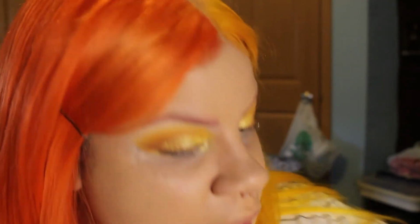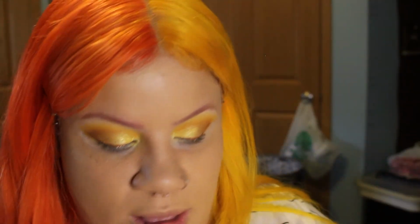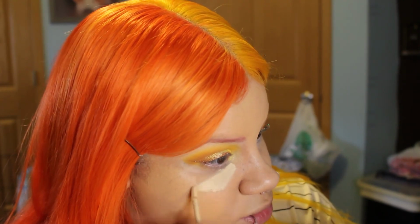So I got the new ColourPop Pretty Fresh concealer. Again, not the newest thing to ever hit the market, but my Ulta just got this. In fact, we're not even selling the old concealers anymore. We're only selling these. So if you're wondering where the old concealers went in ColourPop, that's what happened. We just don't have enough space. Well, at least in our store. I can't speak for all the stores.